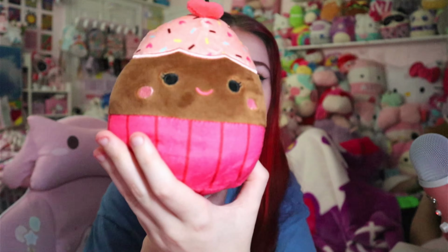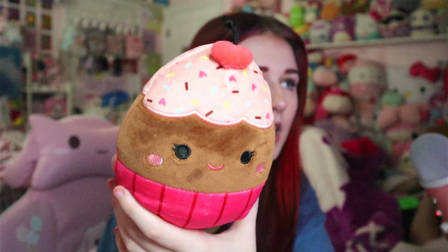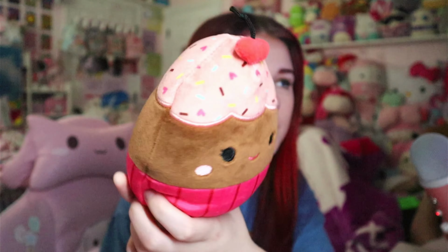And then the next one, I don't think I've ever shown this one, but I got this one at Marshall's. I was out with a friend one day, and I really liked how this cupcake one looked. I've seen this cupcake in a 12-inch size, and I was like, that's too big for my room.